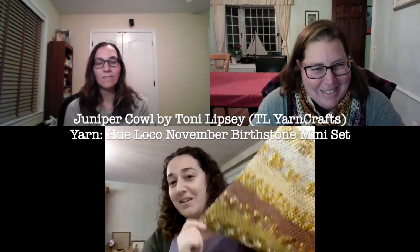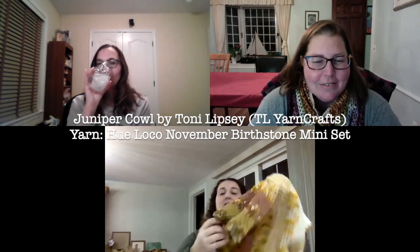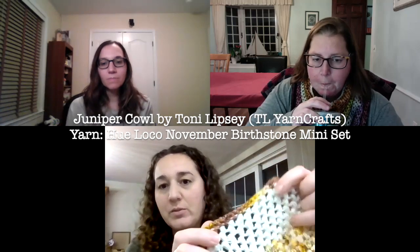And I didn't even realize that there was a point that you stopped doing increases at. So I just kept doing the increases to the end. I'm a little more of a kind of do what you want crafter. So that's what I did with this. I did do the crab stitch, the reverse single crochet. I used my color 8. I haven't blocked this yet, so it is still a little wonky. So this is what it looks like.